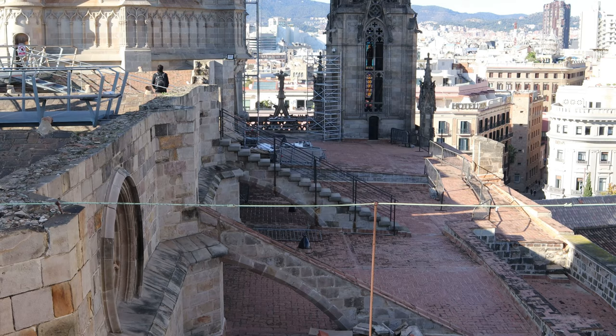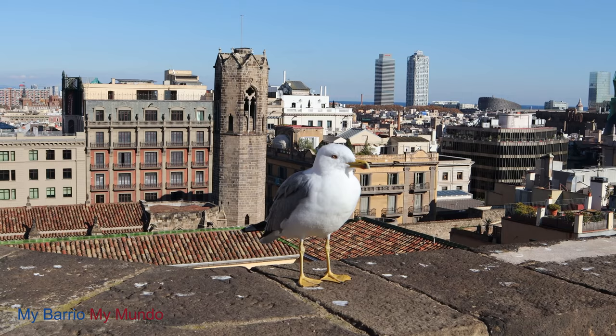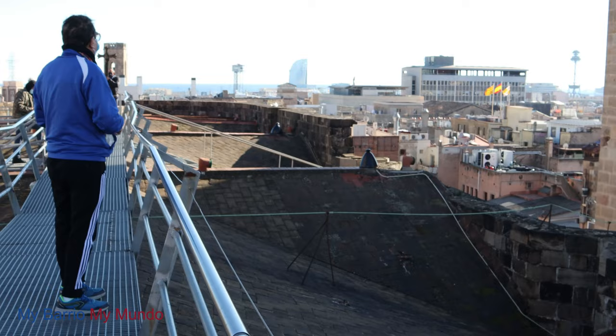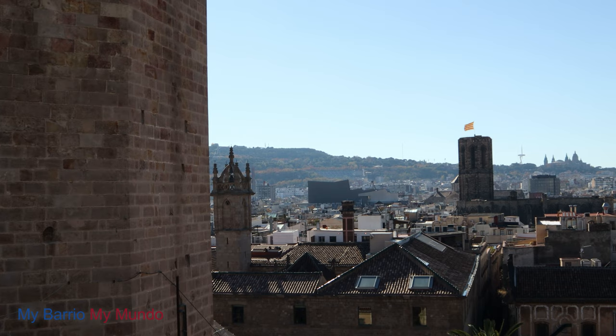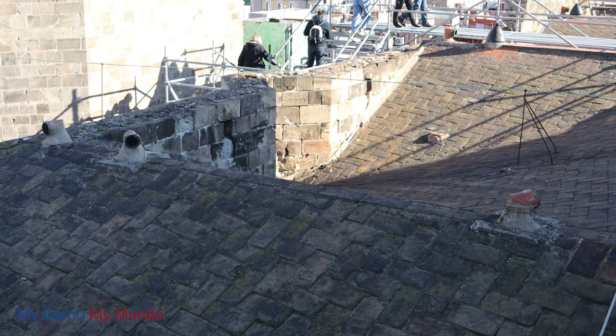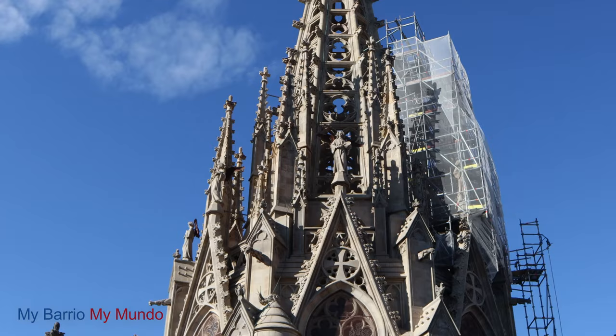Look at this, flying buttresses. There's a flying tourist here. He didn't pay the ticket. And that's Barcelona, the skyline of Barcelona. And there's a chime signaling it's 1:30 p.m.